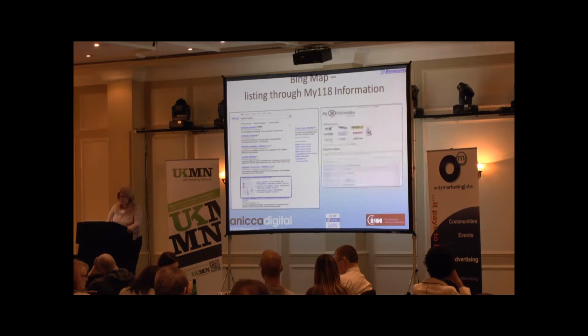If you want to go and set yourself up a Bing listing, you have to go to My 118 information. It does feed through to a lot of other places, but it's basically a way of getting a call centre to start hassling you to send you advertising. So you do actually have to pick up the phone and speak to somebody to get this listing live, but it is worth it because so few people have done it, it does make your listing more prominent. So I definitely would recommend it, even though you have to deal with the sales calls.